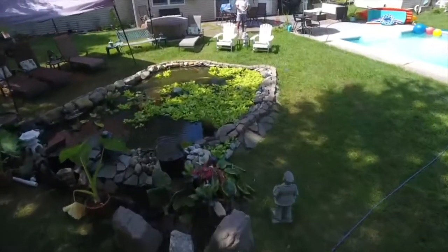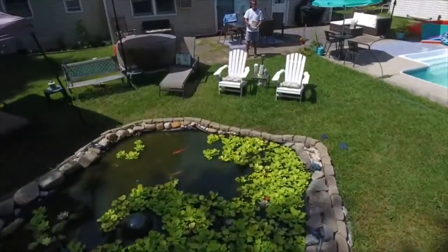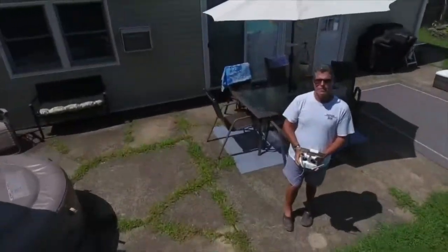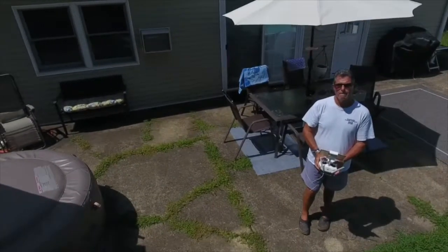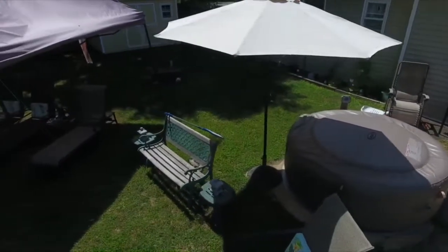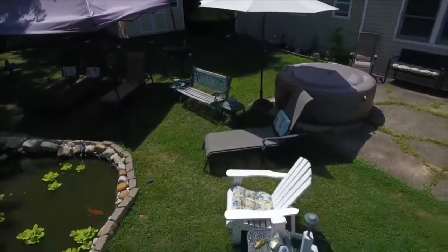The pond is approximately 15 by 20 and it holds approximately 2,500 gallons. Yes, that's a hot tub. I placed it there purposely so we could watch the koi pond from the hot tub.